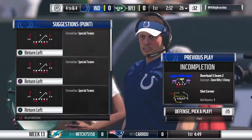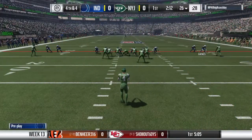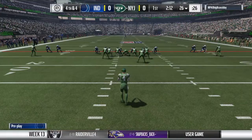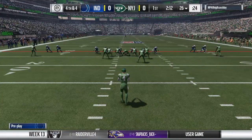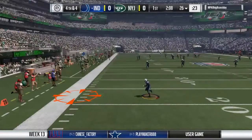Oh, man, that was close. The opportunity to change momentum, big play, right in his hands, unable to come down with it. A sigh of relief, no doubt, on offense that fell harmlessly to the ground. And the kick's away as he angles this one for the sideline.